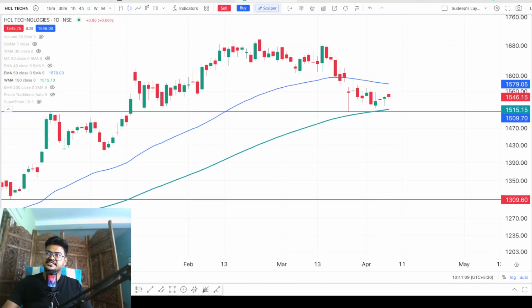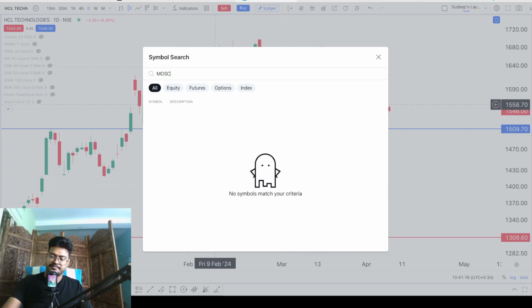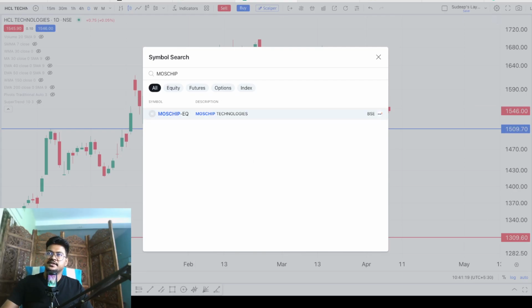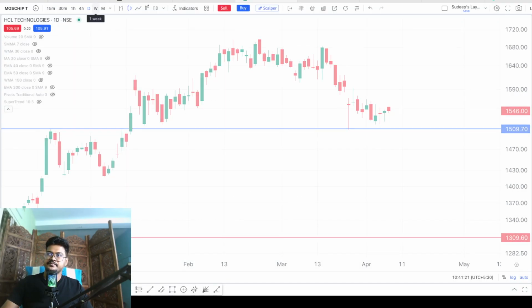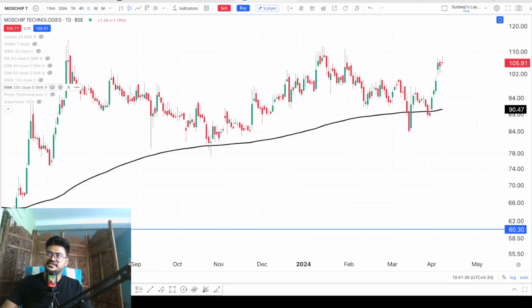Okay, so let's check the price action. Okay, let me hide these moving averages and MosChip. It is on BSE. Okay, now let me first enable the 200 days moving average, and you can see there is a very beautiful bounce from the 200 days moving average by breaking this trend line. This is somewhere around 95 and currently it is at 105. So I would say this is at a very good level for buying from a price action basis.